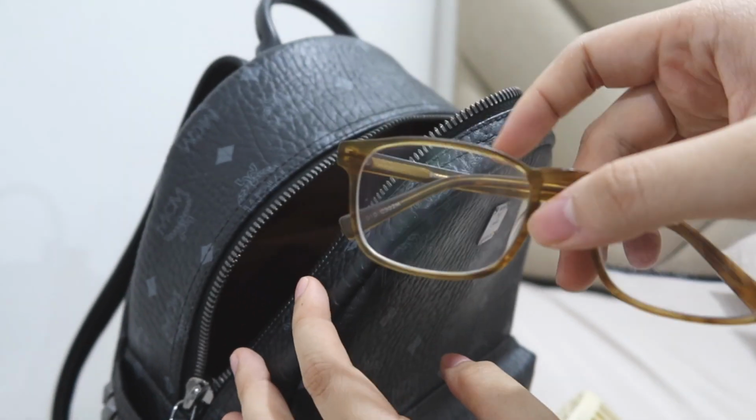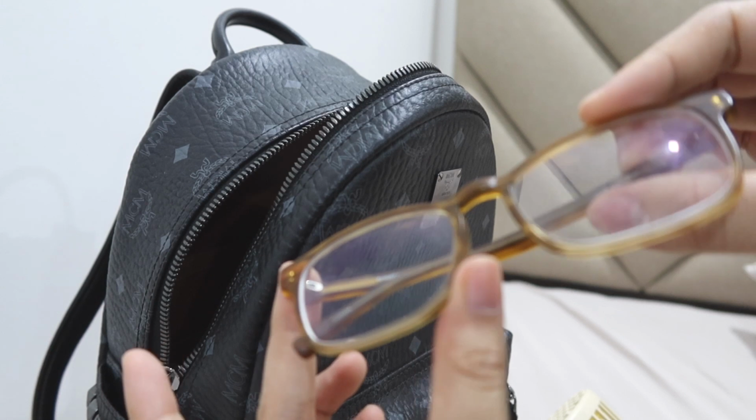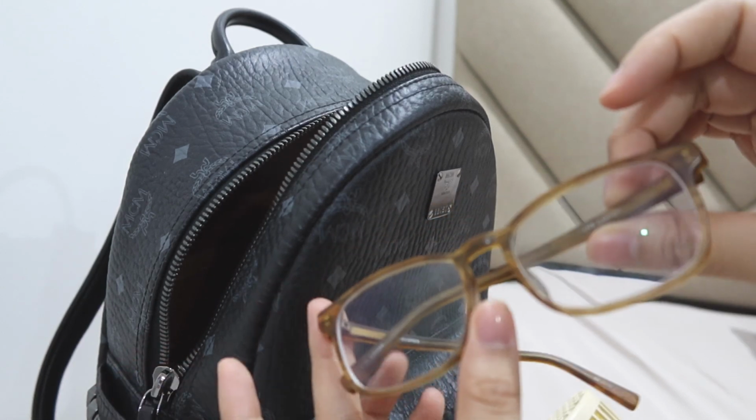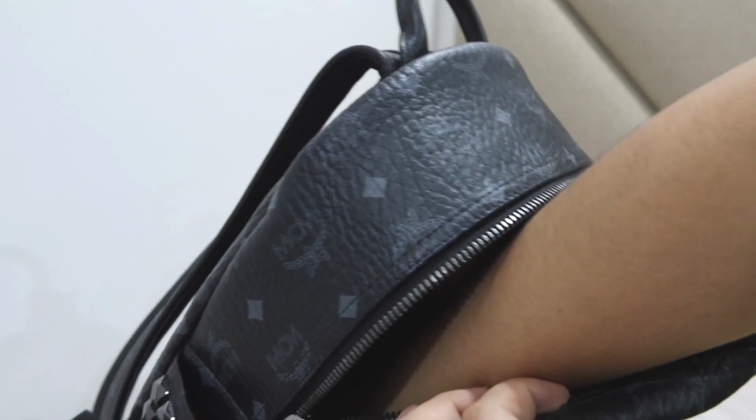And we have our glasses. This is from Sunny's, and this is my most worn glasses. As you can see, it's really dirty. So there. And next one, it's our last item in our bag.